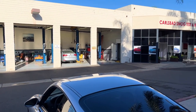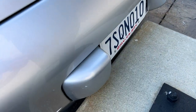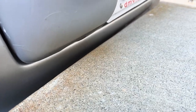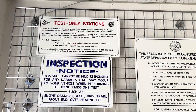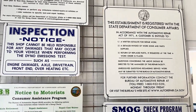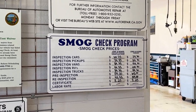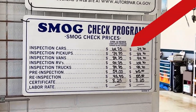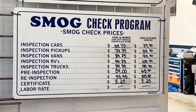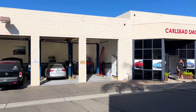Parking here at the Smog place, I almost hit this wall. No! Crazy. In an effort to keep everybody honest, these test-only Smog stations can't work on any of your emissions or recommend you to anybody. They could do any other kind of work, though. Here's our bill. $64.75. And so, the waiting game begins.